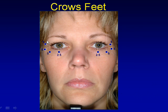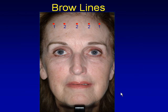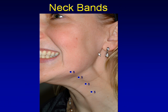We also use it on the crow's feet to prevent these small lines on the outside of the eyes. We use it on the lateral brow to create a brow lift, and many patients come in for a chemical brow lift these days. We use it for brow lines, with these big lines across the forehead. And we also use it for platysmal bands, which when you squeeze your neck, you see these bands, so it prevents that as well.